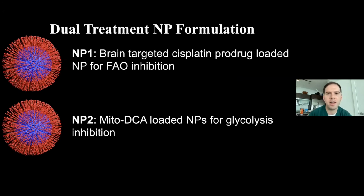So the DAR lab was able to make these special nanoparticles and attach different drugs to the surface. So they created this dual treatment nanoparticle formulation. The first nanoparticle formulation, they attached cisplatin to the surface. We all know cisplatin is a chemotherapy agent. It's an alkylating agent, but its other well-known effect is that it inhibits fatty acid oxidation.